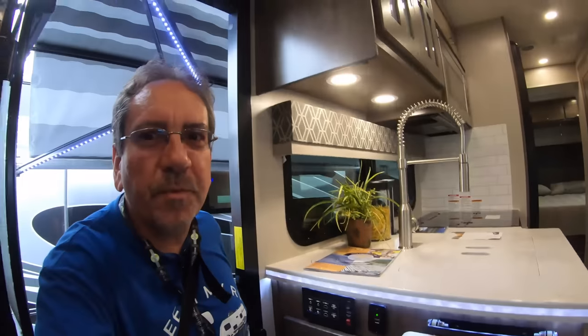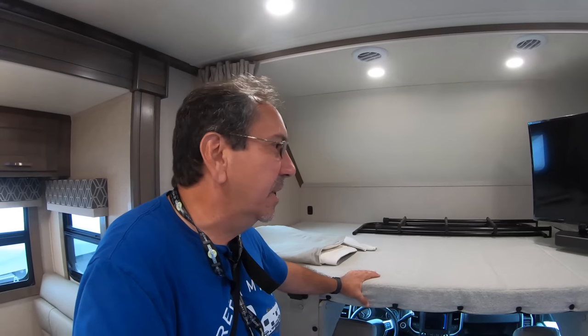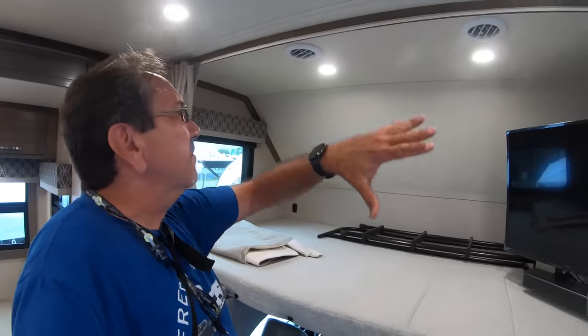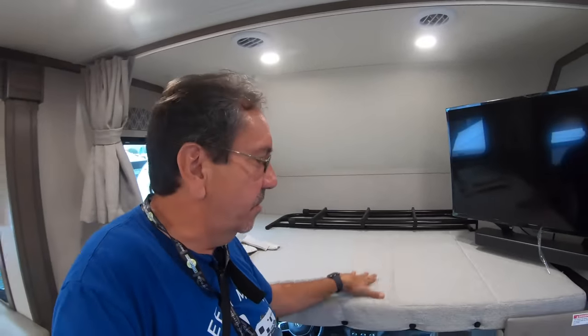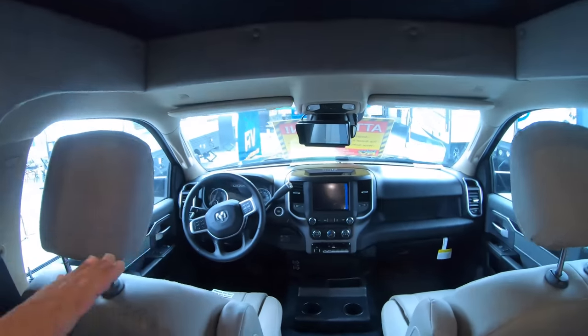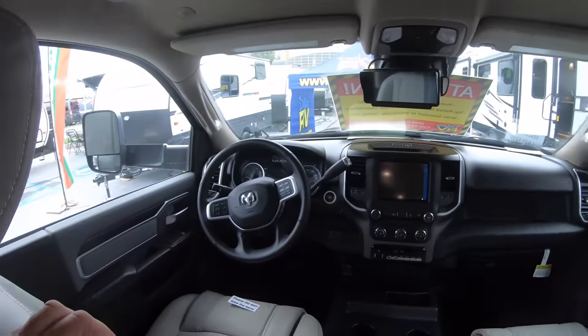Generally Super C's are thought of as the ones that come on a semi-truck chassis. But this is a slightly smaller type of Super C. And being 4x4, that means you can go into places you wouldn't be able to with a regular Class C. And of course, it's a very typical Class C design. You would have here a cab over a bed. Here's your cockpit, your RAM cockpit. Please do not blow the horn.